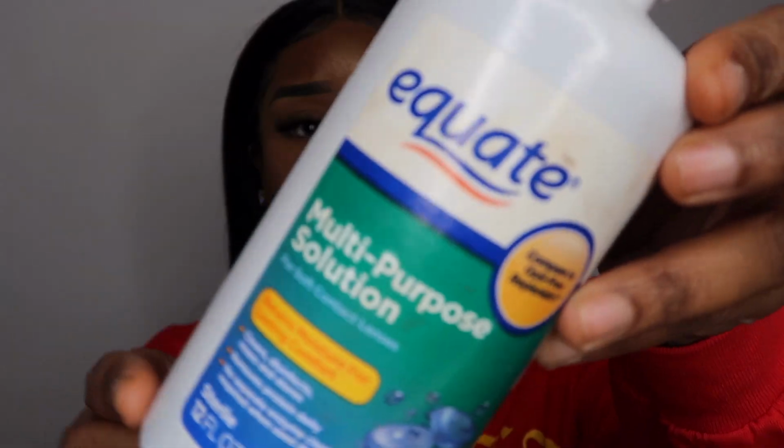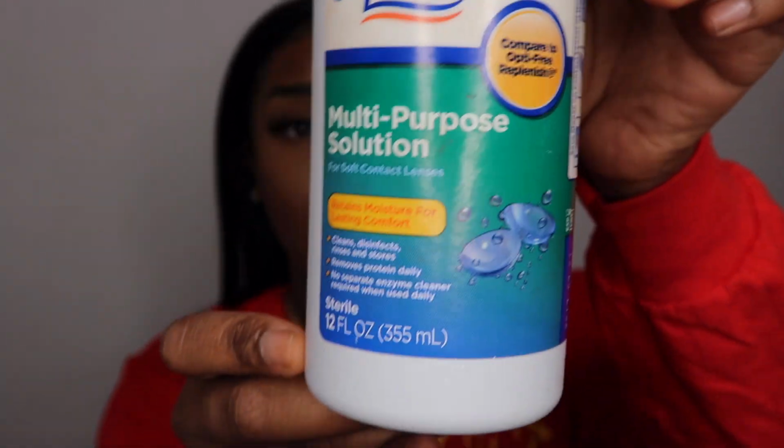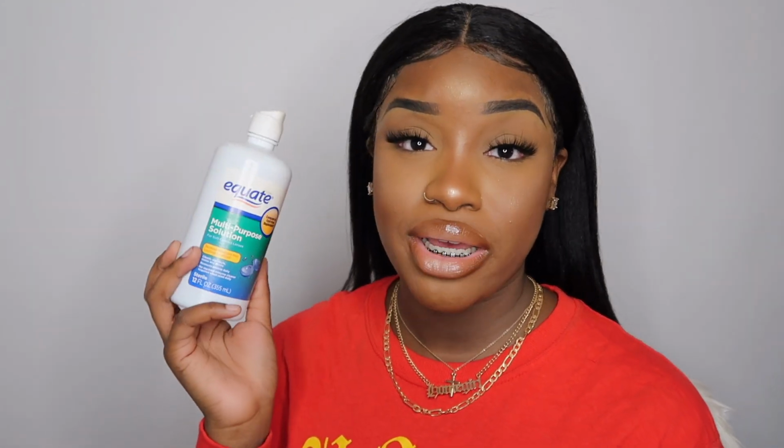As far as the contact solution that I use, I just buy any brand of Equate. I get this from Walmart. So I don't use name brand. I've been using this for years. I've been wearing contacts since I was 12. Yep, 12, 13. And I've always just used this brand. So any brand that you have in your local city will work.